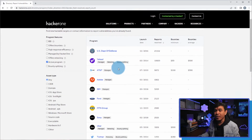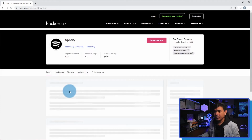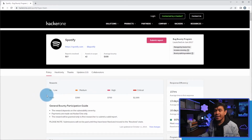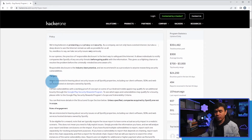Now let's click one of the programs. So I'm going to click Spotify. It shows us the average rewards: low, medium, high, and critical. If I scroll down, there is a main goal from the organization, and it's stated here: we are interested in hearing about security issues on all Spotify properties. Now, if you look at the right hand side, it also provides us the program statistics.